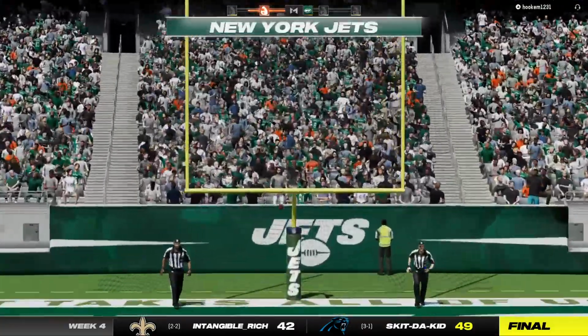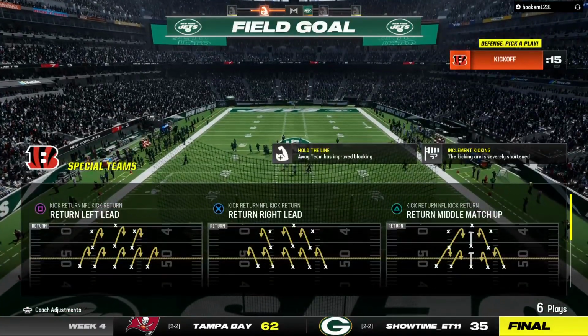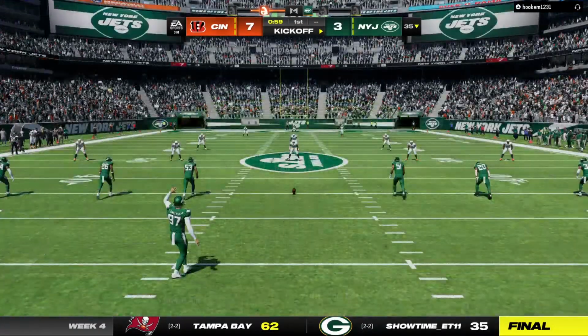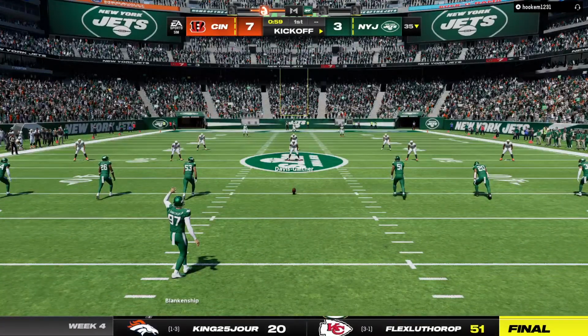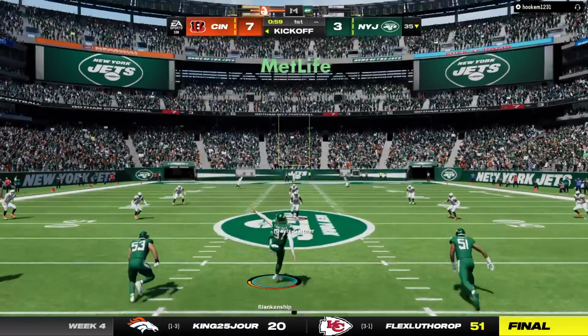And he has got it from 55 yards away. That was never in doubt. And they are on the board, but still trailing. It's 7-3. So they're able to end that drive with 3 points in this one-possession ball game.